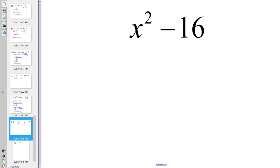This one should take you about maybe 3 seconds. There is no GCF, there's only 2 terms, and this is clearly a difference of squares. You have the difference in the middle. What times itself gives you x squared? X times x is x squared. What times itself gives you 16?